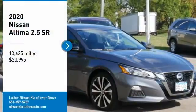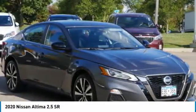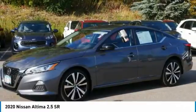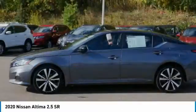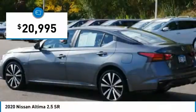We are pleased to show you the 2020 Altima. The Nissan Altima offers advanced features to make life easier, including push-button ignition, which comes standard. Combine that with a powerful engine and standard airbags and over 5,000 quality and performance tests, and you'll see the Nissan Altima is made to drive and built to last, and is priced below $25,000.